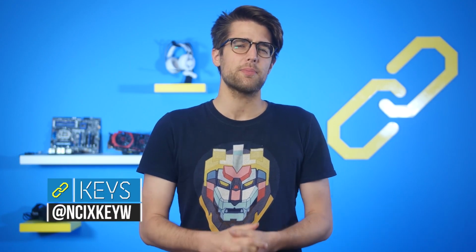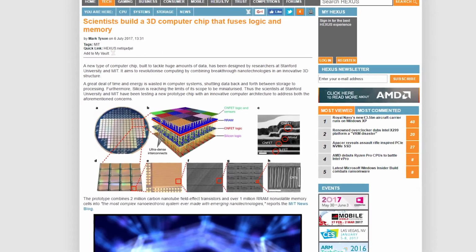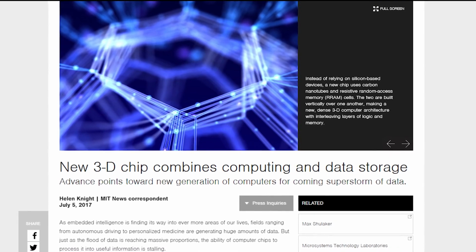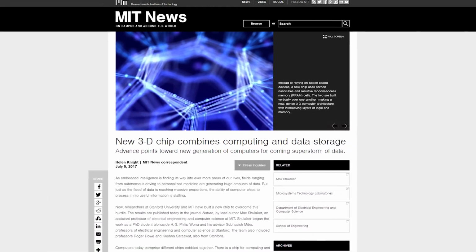Researchers at Stanford University and MIT are testing a new type of processor that could revolutionize computing as we know it. Another one of those. The chip would use a 3D structure to connect layers of logic and memory. Essentially, you'd have a processor with integrated memory, so you wouldn't have to deal with bandwidth bottlenecks like in traditional systems. The memory being used in the prototype is resistive random access memory, or RRAM, which is non-volatile, so it can store information when unpowered.